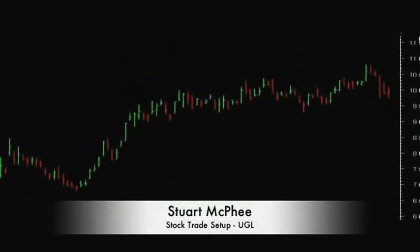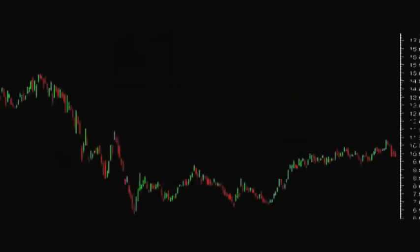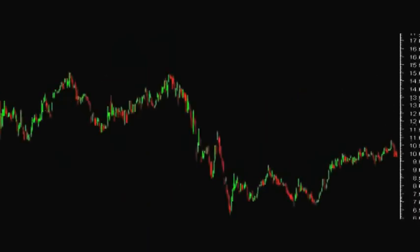And what we can see, if we just zoom back, is that like so many companies in the world throughout 2008, it fell very, very strongly. In fact, this stock fell from well over $20 down to lows at this time frame here around the $6 mark, so significant falls in anyone's language.